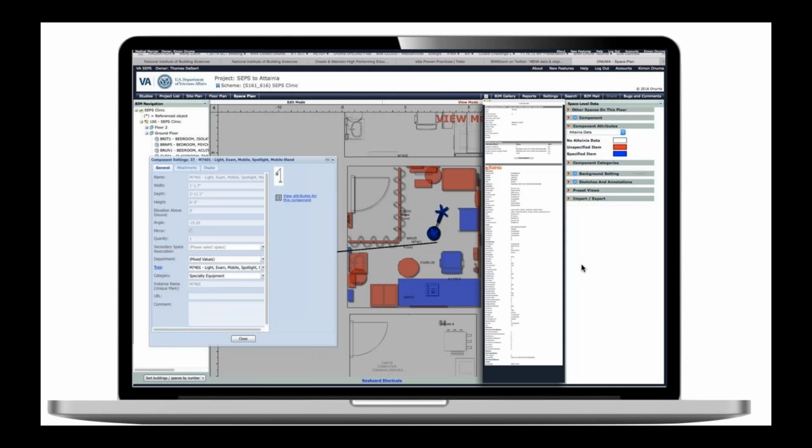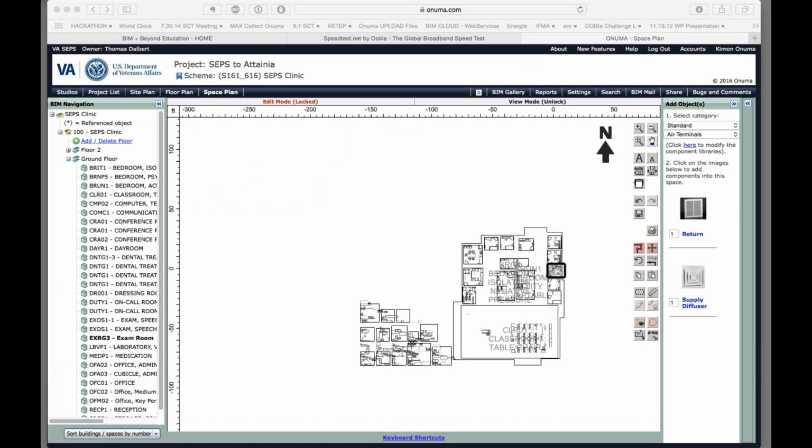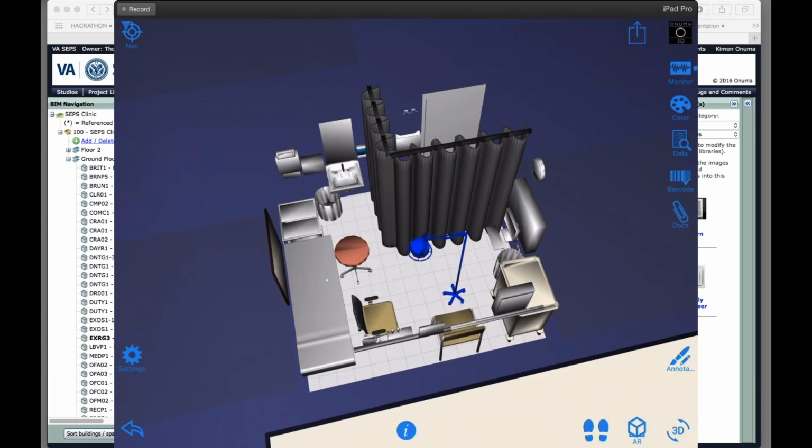Really exciting to have this connectivity, and the way that it works would work with other applications as well. It's not exclusive to any single application or single BIM application. In this case, we're showing it with Onuma, and the same thing would happen actually if I open it up now in an iPad app and zoom into that. So now I'm on an iPad looking at the exact same data, the exact same lamp here.